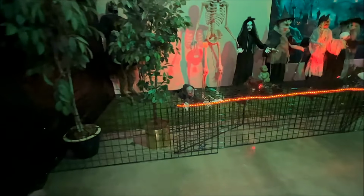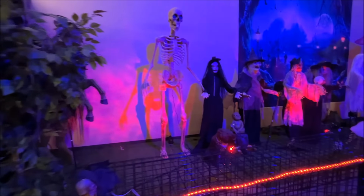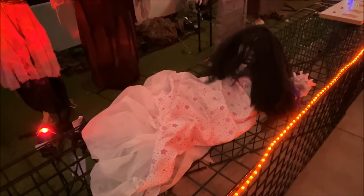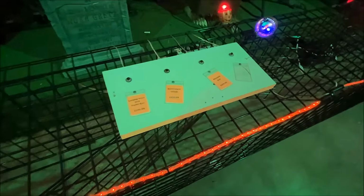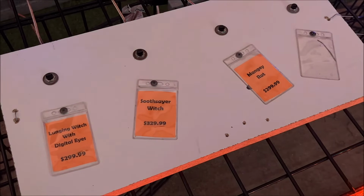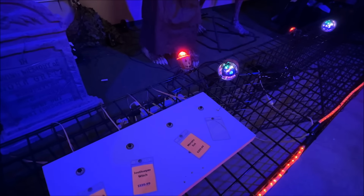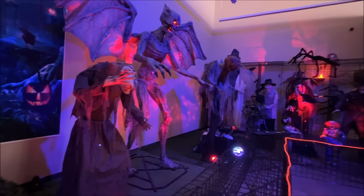Dare I enter? Yeah, let's go. Well, it looks like the cast of a really bad musical. Oh hey, it's the main course for dinner tonight. Save me a thigh. Oh, here's the real scary part. $300 for a mangy rat. You know, not but 2 years ago, it was half that.